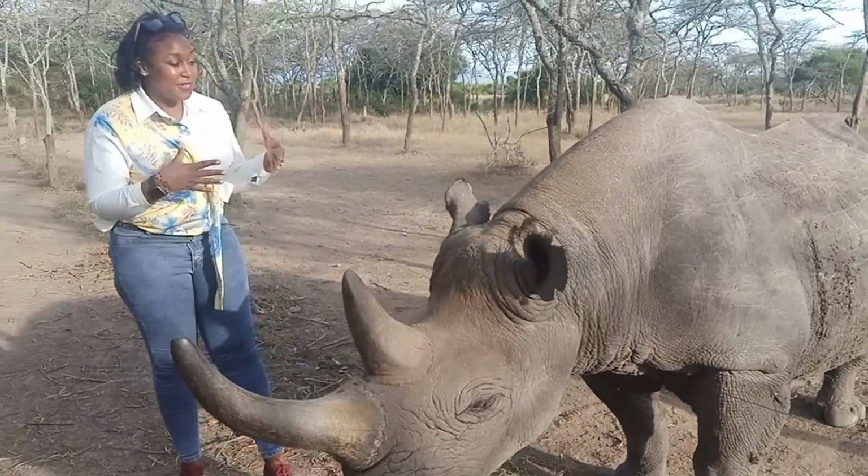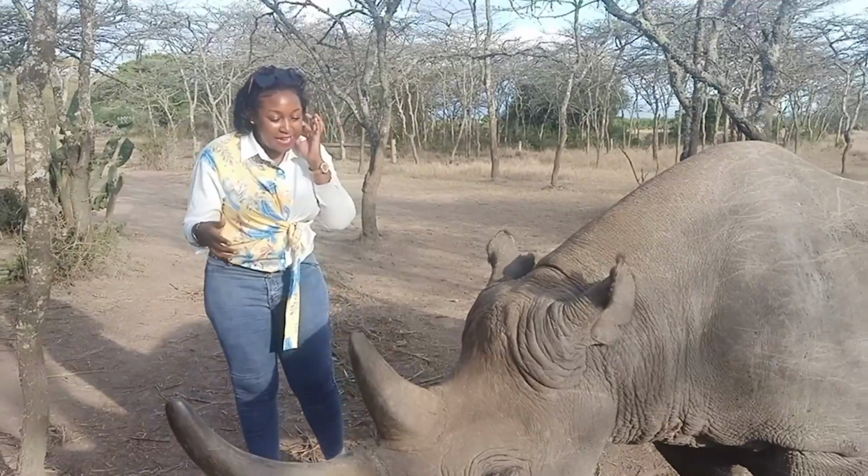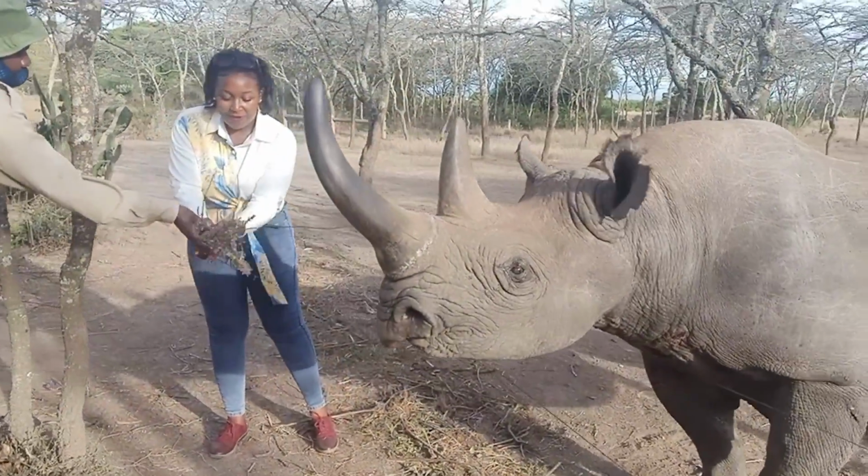So Baraka is actually 26 years old, and he lost both his eyes. One through a fight, one through a fight.